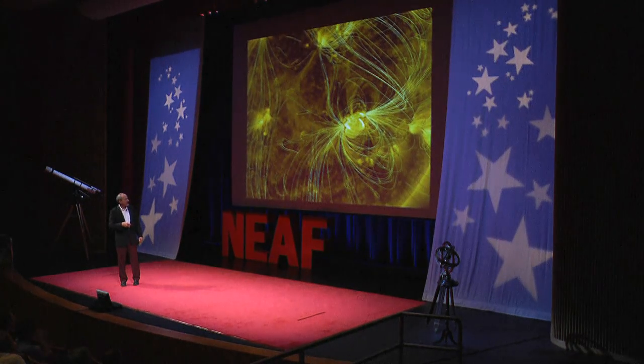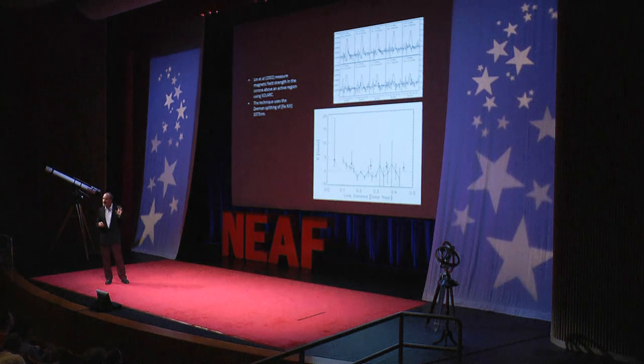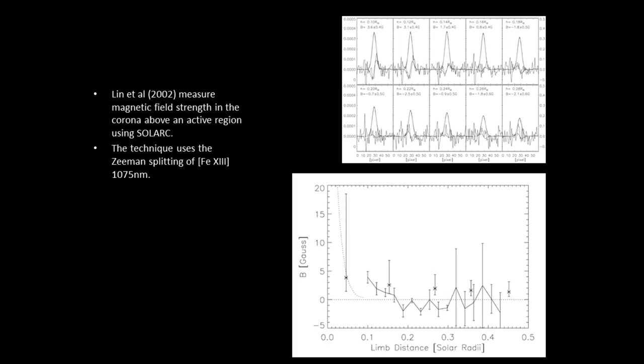So we have measured the magnetic field in the corona using telescopes, but it's really difficult. And here's probably two examples of the best state-of-the-art measurements to date. We've got measurements from my colleague Hao Sheng Lin in Hawaii.